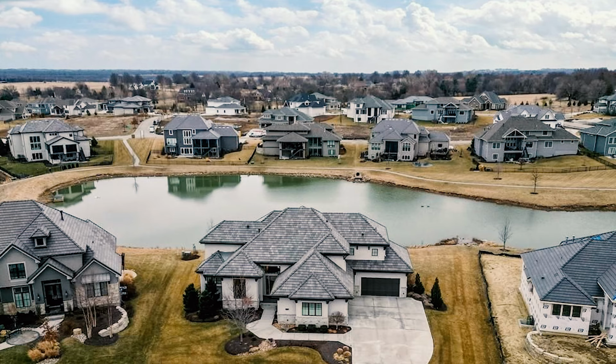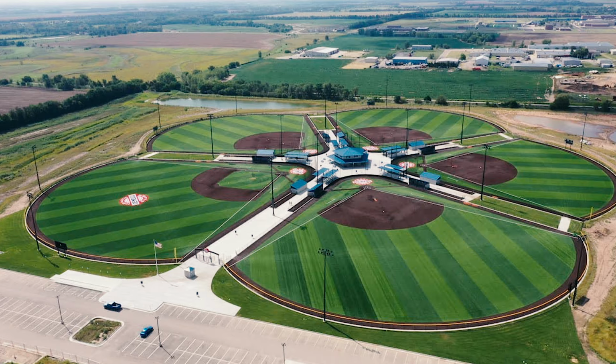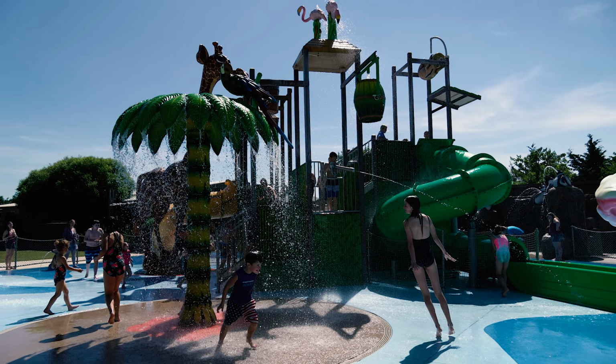It's located about 10 miles west of Wichita. Commutes can kind of bottleneck on US 54 during peak hours, but it is manageable. Goddard has grown 25% since 2010, and it's only getting stronger. Great schools, great development, it's kind of hard to argue. But there is one suburb that beats them all.